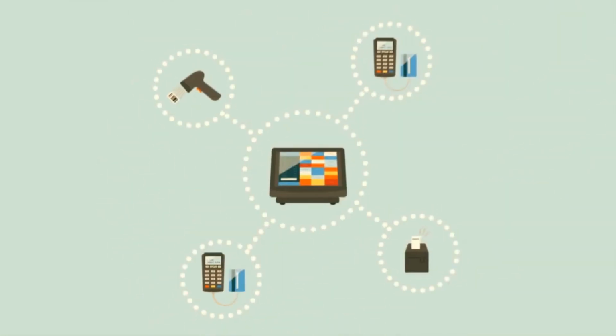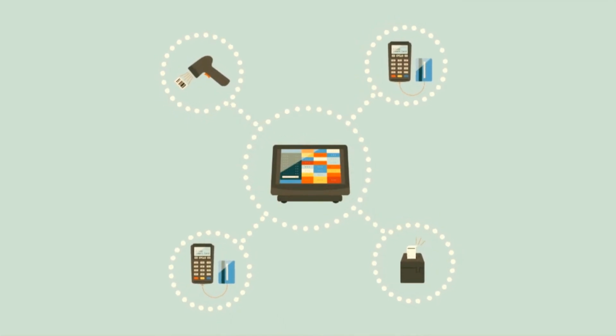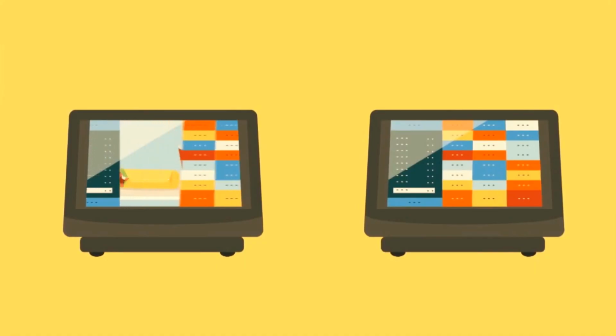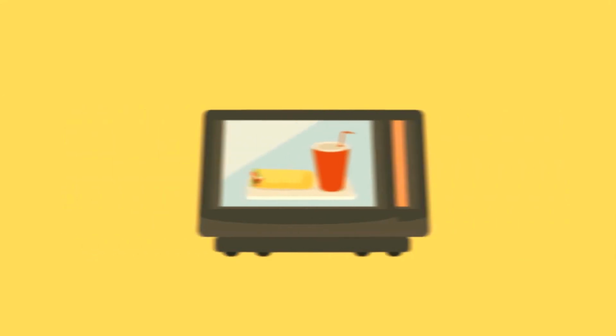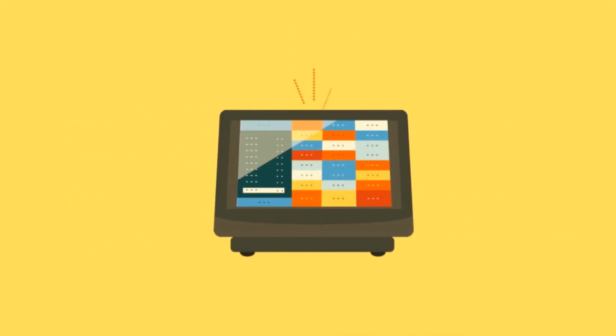These all connect to the central terminal, either via cables or wirelessly, to help with stock control and management specific to your industry. It can be installed directly onto the computer terminal.